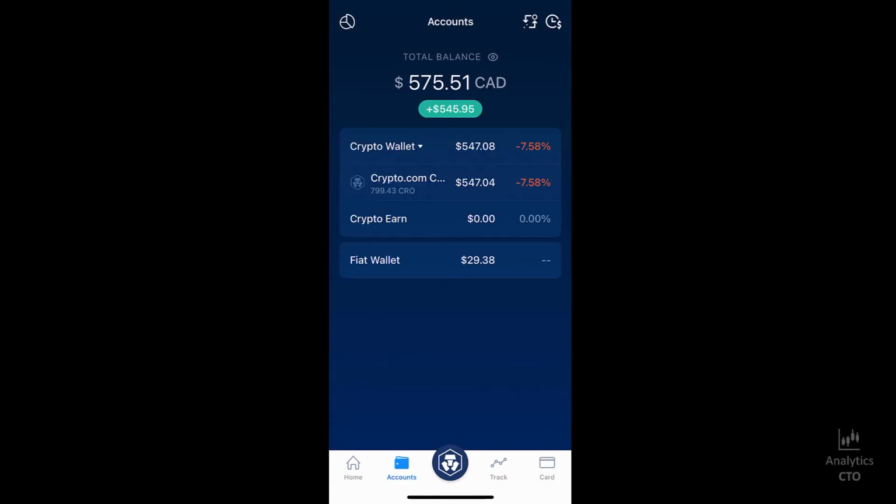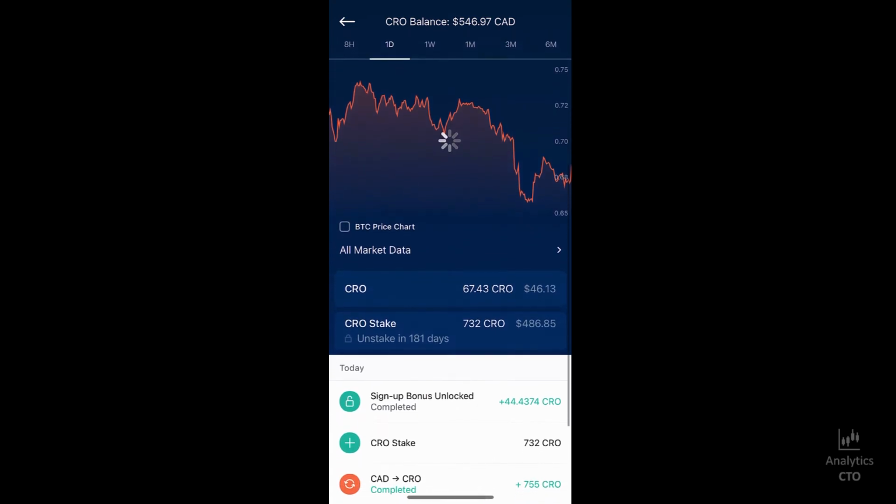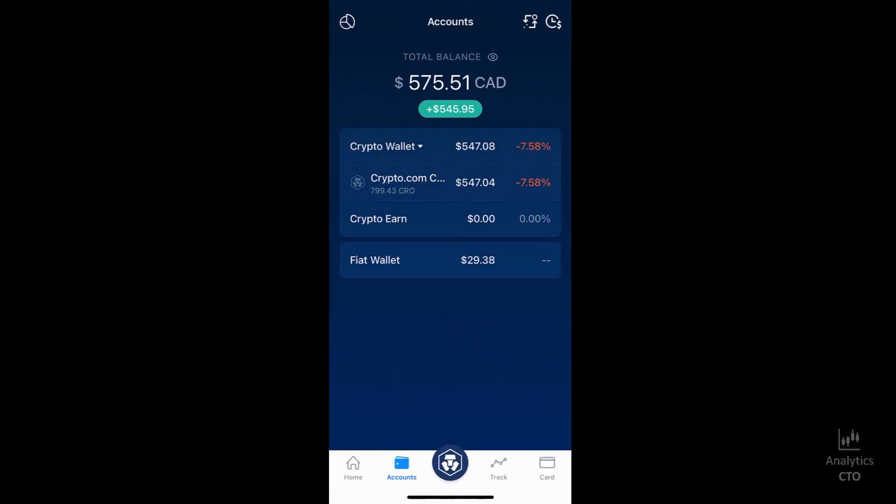All right, so let's go back to our accounts here, and we'll take a look at the Crypto.com account and how it's changed. So if we go into the crypto wallet and we scroll down, we'll see now that there's a CRO balance. That CRO balance that you see is actually the additional funds that I bought, plus the 44 that became unlocked. You can see here now the sign-up bonus has become unlocked. And there's my 732 CRO that have been staked. And you can see the duration left on the stake term.